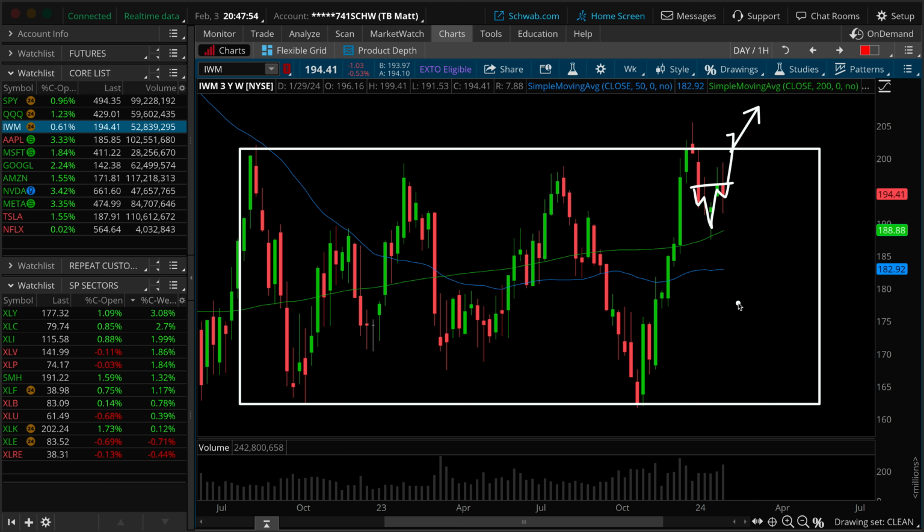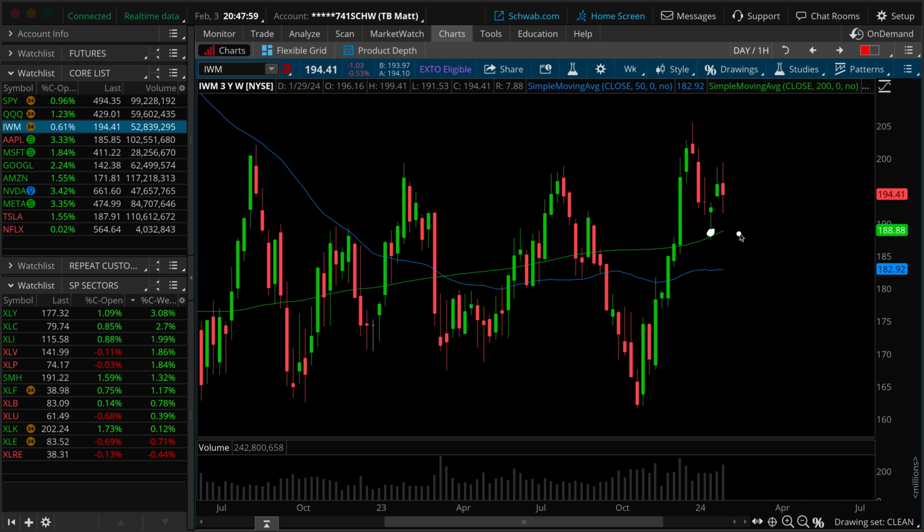This is a great example. This is almost a textbook example of multi-time frame analysis. So far, if this can hold as a weekly high or low, we're still good.